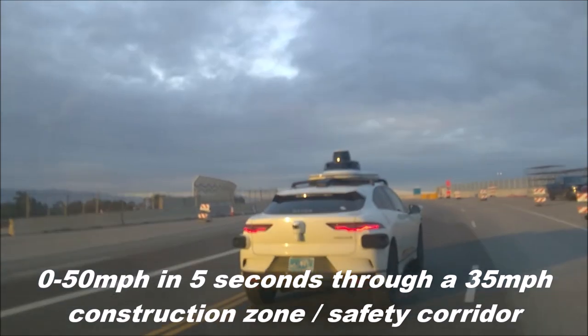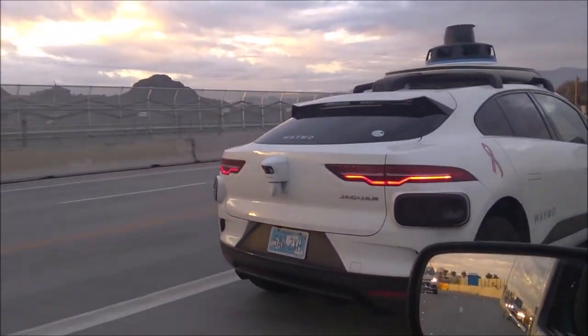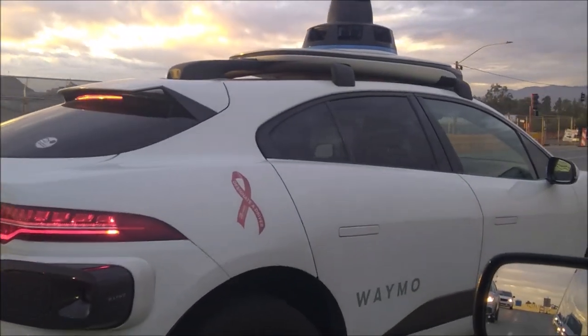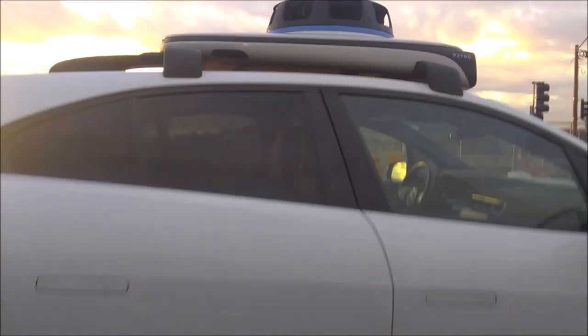50 up to a construction zone within 4 or 5 seconds. And now it's going 50 miles an hour, the light is red, and we just passed a 35 mile an hour street sign. Whoever's robot driving this car is doing it carelessly.